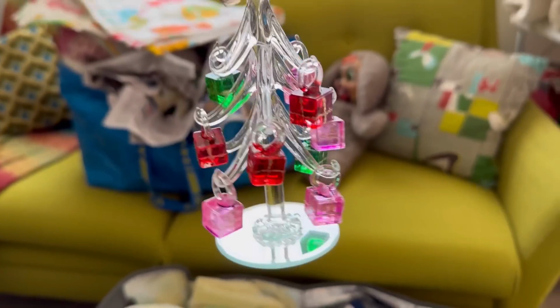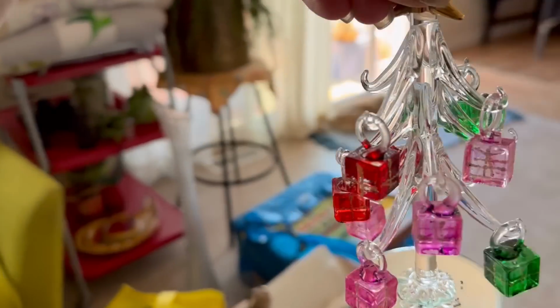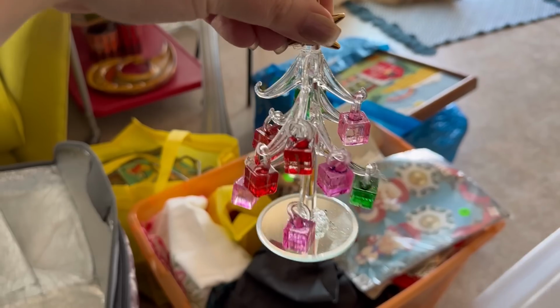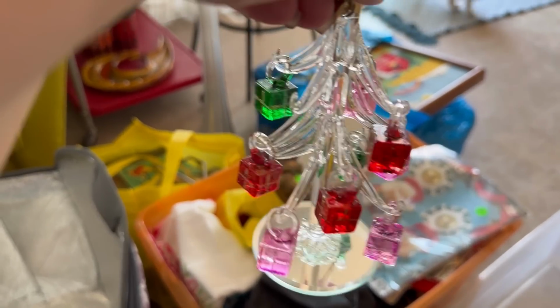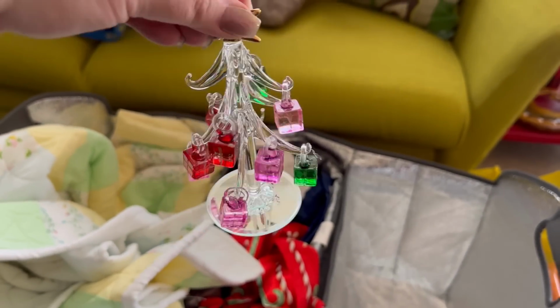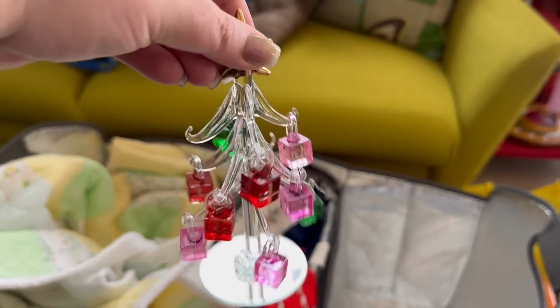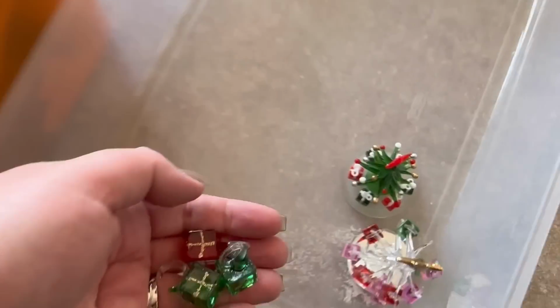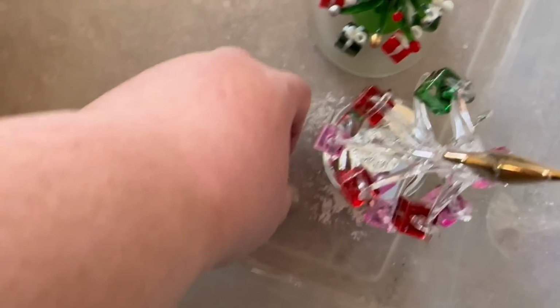Oh, another little blown glass tree with package ornaments. What a cutie. And I'm going to put that in with the Christmas stuff too. And there's a missing ornament, but I think it's down in there. But yeah, we packed those in quilts because they're pretty scary. Don't want to break those. Here they are. Okay, good. I was going to say, oh no, we've lost some packages. But all right, so we are creating a Christmas bin.